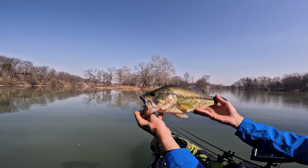Alright, I got him. There he is. Small, little guy. Early season, but again, red lips. Chowing down.